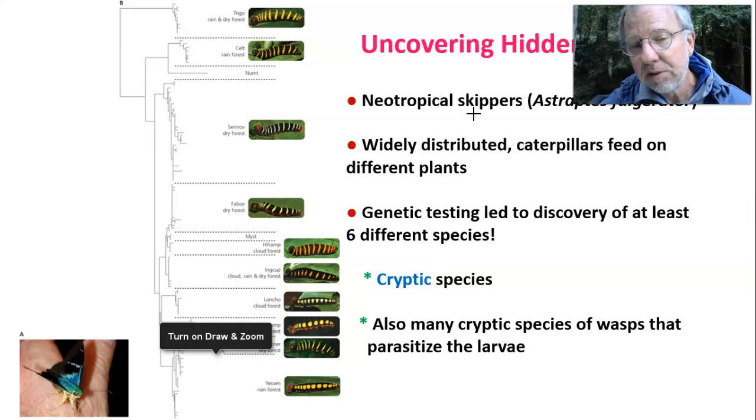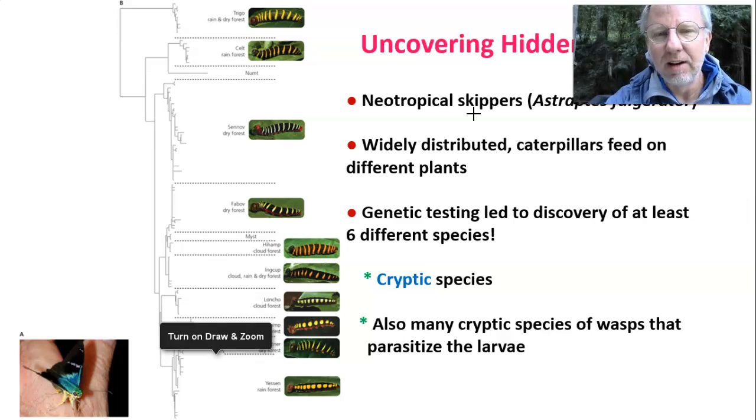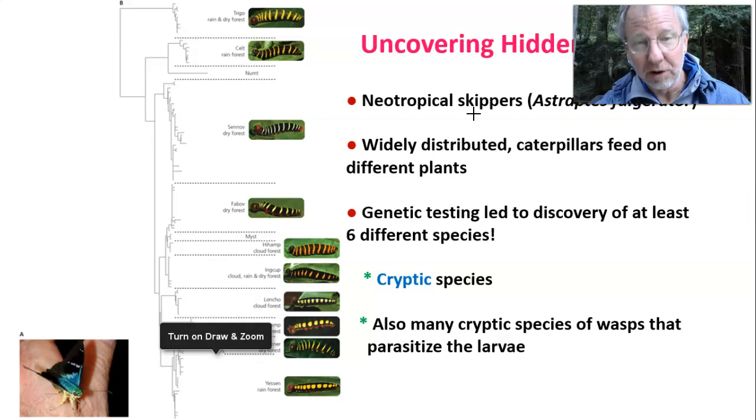So now we get to the term that we use for these kinds of species that are difficult or potentially impossible to distinguish anatomically, but indeed they are genetically different and evolving independently. And we call these cryptic species. Recall that the word cryptic essentially means camouflaged. So, camouflaged species. We can't tell them apart visually. They look similar. There hasn't arguably been natural selection to favor them evolving differences as adult butterflies, but natural selection has favored their larvae, their caterpillars, to be able to eat different foods.